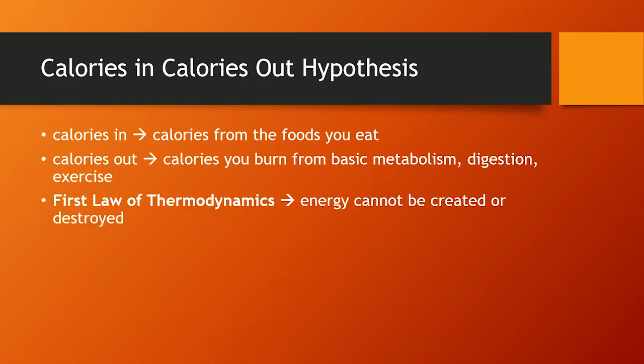The first law of thermodynamics states that energy cannot be created or destroyed. So this is a fundamental property of physics, and no one can violate this law of physics.